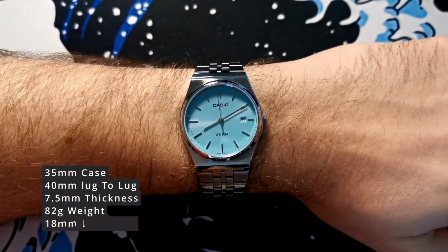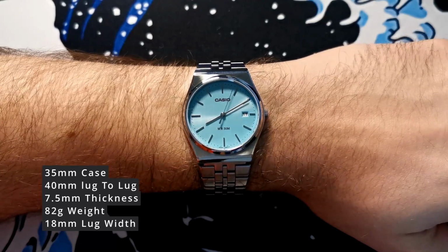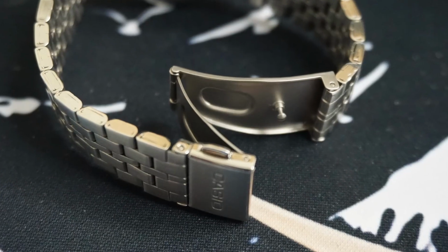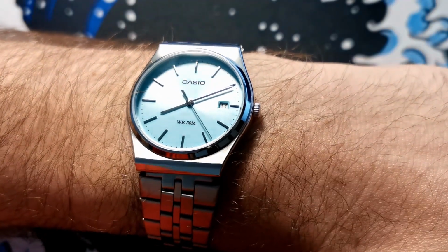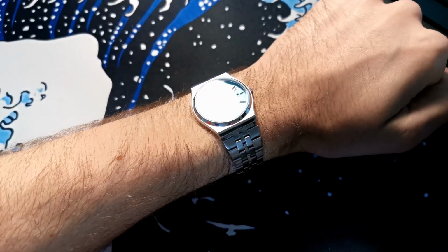The flared end links of the bracelet give the watch more wrist presence anyway, and make it look larger on the wrist than the dimensions suggest. The clasp unfortunately doesn't feature any micro adjustment, which means you'll either have to wear the watch slightly loose or slightly tight, but because of its lightweight nature, you absolutely can get away with wearing it loose and it's still super comfortable, although that does present more hair nipping risk.